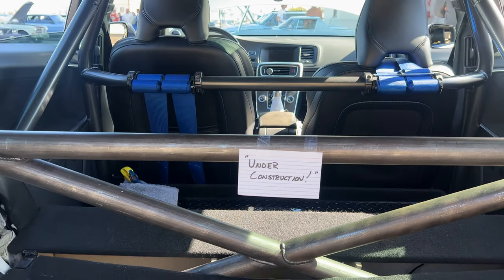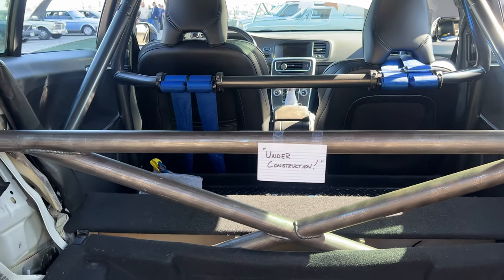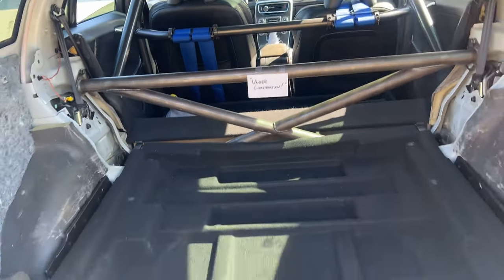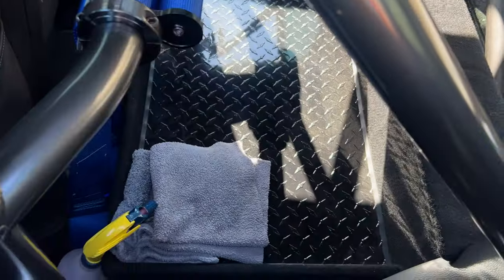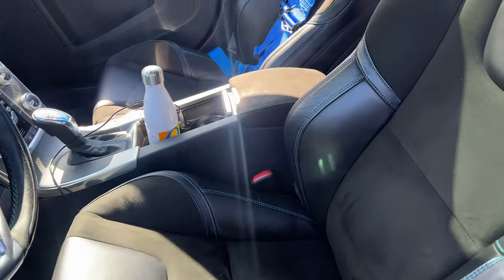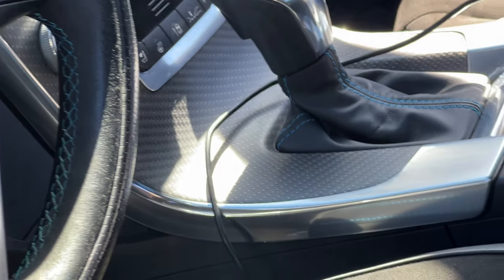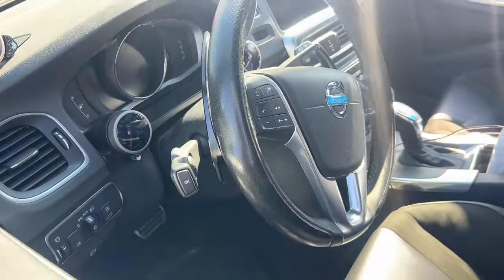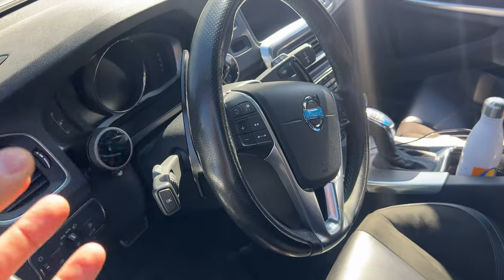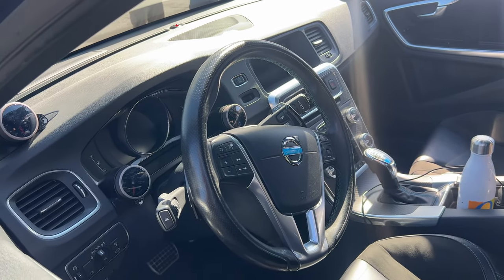Jeff's V60 Polestar, and I mean with the bar and the bolt-ins, it looks like it's just such a fun ride. No back seat, naturally. But look at the diamond plate that's taking up the space in there. Very useful, keeping it. Suede seats. I like the carbon center console. I never knew that they did that on these. There's some nubbies here on this steering wheel. Looks like a couple of shapes for the grip. It reminds me a lot of the XC90 steering wheel shape.